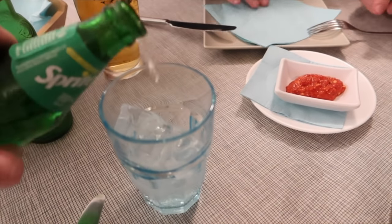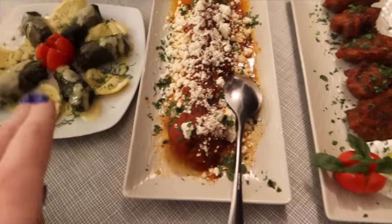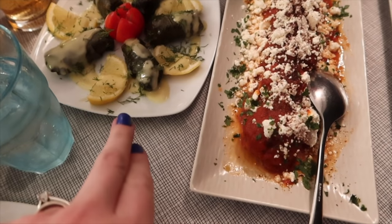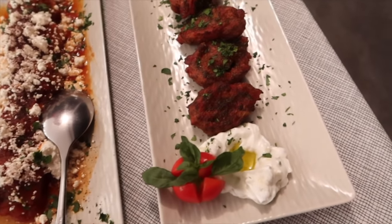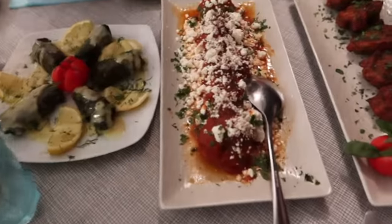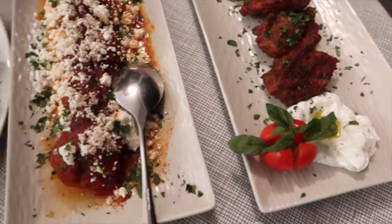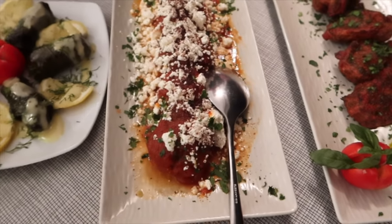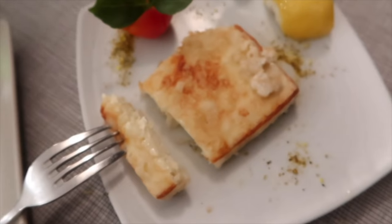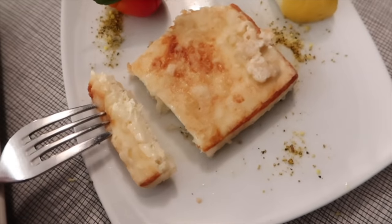You should see your view behind you. So, my Saganaki's arrived. We've got my meatballs. And then Simon's stuffed vine leaves, and your tomato balls. Oh, I got a smell of the, is it basil? No, it's probably parsley. That could be basil. Wow. This looks insane. These are so good. This Saganaki is absolutely delicious, honestly. I think it's my new favourite food.